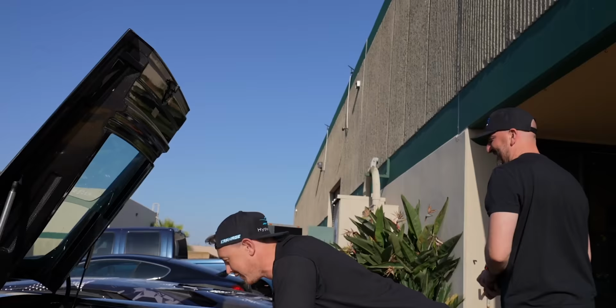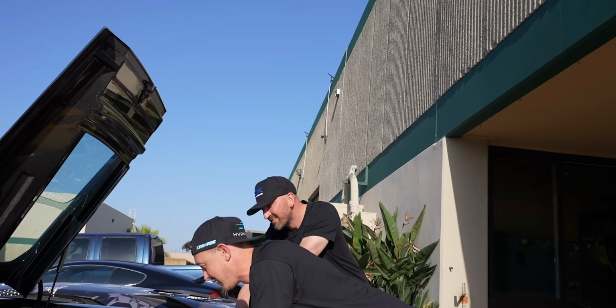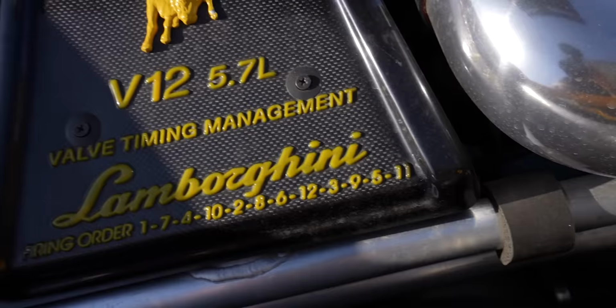Okay, 1, check, 7, check, 4, check, 10, check, 2, check, 8, check, 6, check, 12, check, 3, check, 9, check, 5, check, 13. Bingo! It's 11, there's no 13. So it's the same firing order.